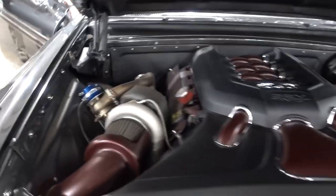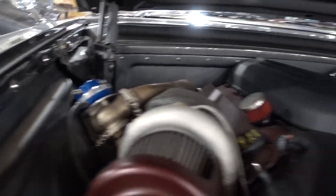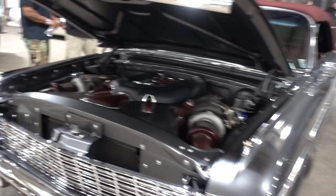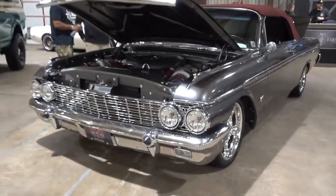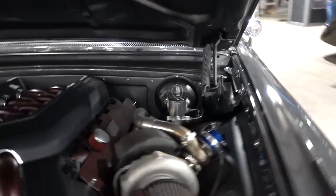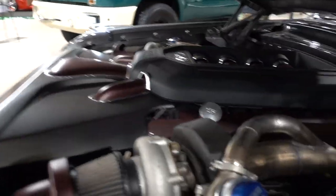And under the hood, we have a Coyote with two Precision turbos. Looks to be a Hellion kit. Man, that's beautiful. That is a beautiful car. Looks like it's an automatic though, which means it's going to be even faster. So really, it's probably a 10-second Galaxy.